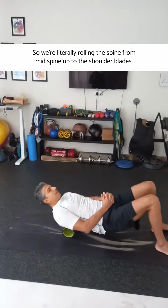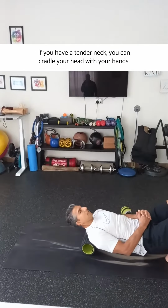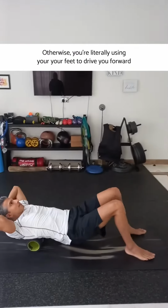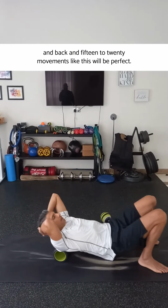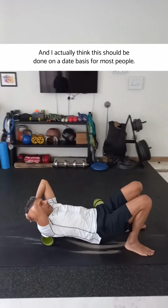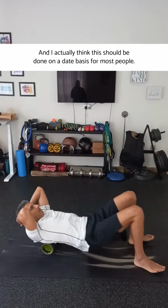So we're literally rolling the spine from mid-spine up to the shoulder blades. If you have a tender neck, you can cradle your head with your hands. Otherwise, you're literally using your feet to drive you forward and back. And 15 to 20 movements like this will be perfect. And I actually think this should be done on a daily basis for most people.